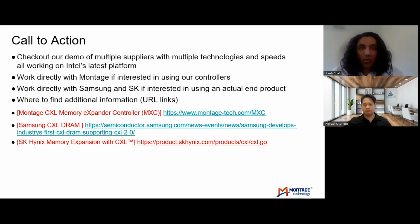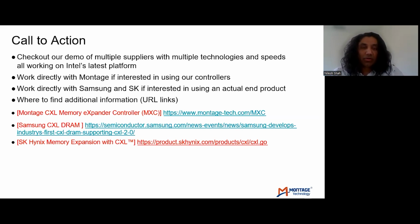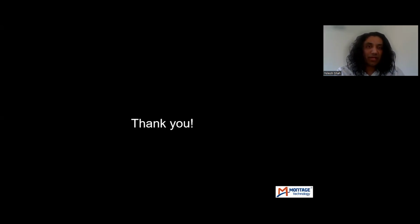In terms of call to action, you can work directly with Montage if you're interested in using these controllers. You can also work directly with some of the memory solution providers if you're looking for the actual end product. Some of the links are listed here, where you can go for more information. And feel free to contact me if further information is required.